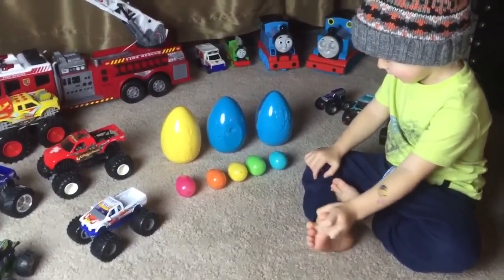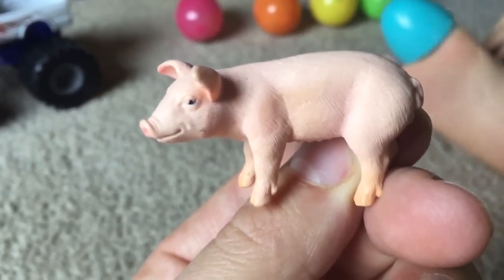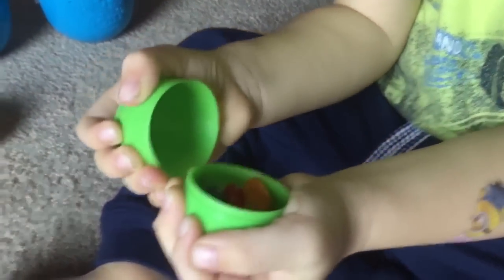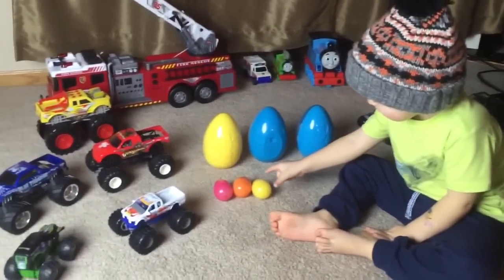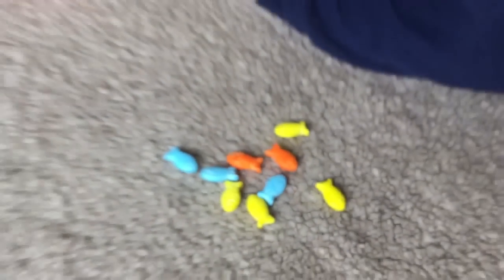Open your eggs? Yeah. Open the blue one. Okay. Oh. It's a pig. It's a little pink. Oink, oink, oink. Open the green one. Go ahead. Jelly belly, jelly beans, cool. Okay, open the yellow one. Wonder what's inside, what could it be? What is it? They're fish, candy fish. Candy fish candy, neat, wow.